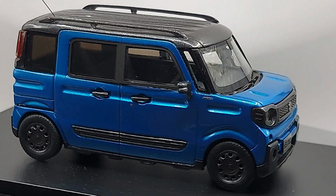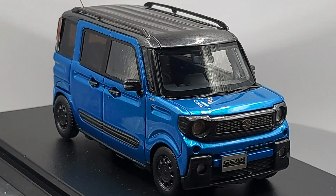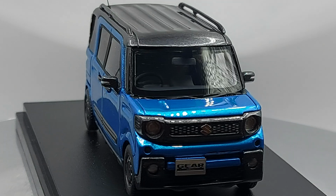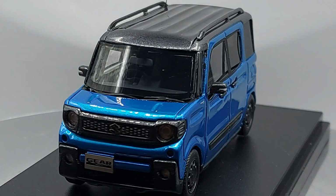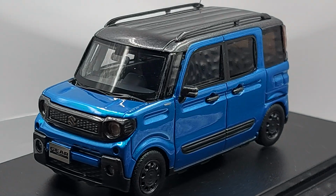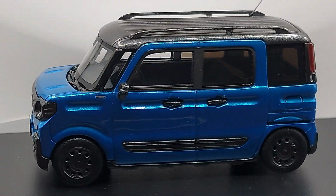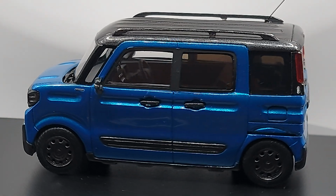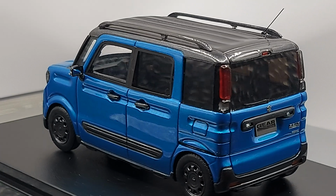Alright, let's talk about engine-wise. Like I said before, because it's a K car, it's 658 cc's. And they came up with a CVT transmission. Not many people are crazy about CVTs. They do not have a very good record of being reliable. Some people do not like them at all. And I'm one of them.